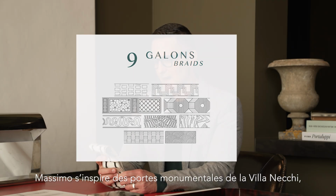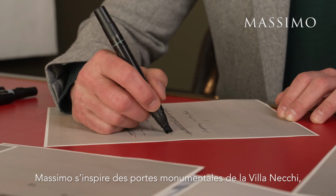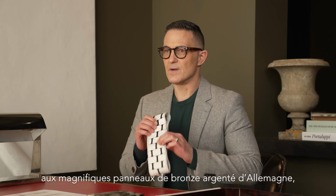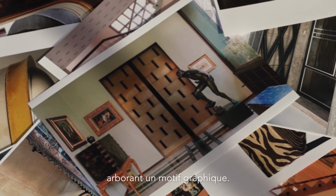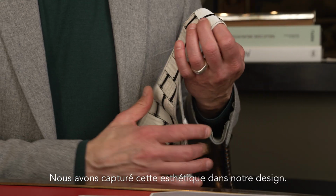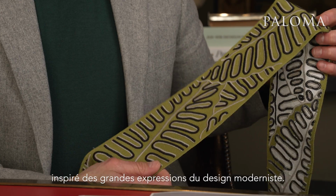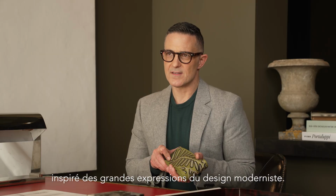Massimo is inspired by the epic doors at Villa Necchi. They're beautiful bronze German silvered doors that are in a graphic pattern. So we've captured that in our design here. Paloma is a majestic leaf pattern that's inspired by the sort of grand gestures of modernist design.